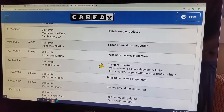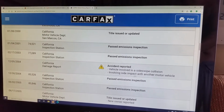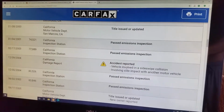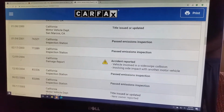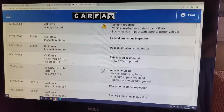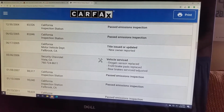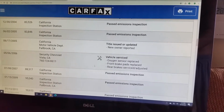Here's the accident. Vehicle involved in a sideswipe collision involving side impact with another motor vehicle. So that would explain the faded passenger quarter panel, why it's faded, because it was damaged 16 years ago. Or not quite 16 years ago. So more inspections, no service yet, but here's the first service at Security Chevrolet in Vista in '06. Oxygen sensor replaced, front brake pads replaced, rear brake service adjusted.